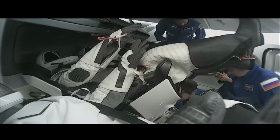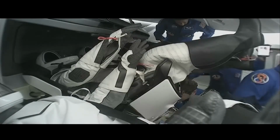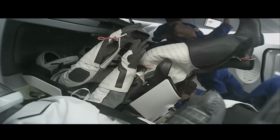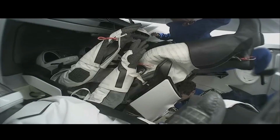Houston Station on the big loop. APAS hatch is open and no condensation. Yeah, copy.